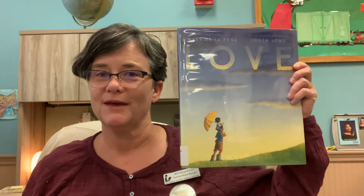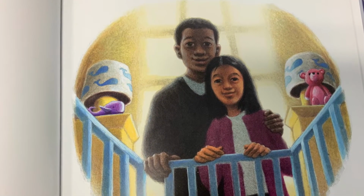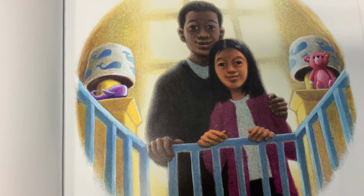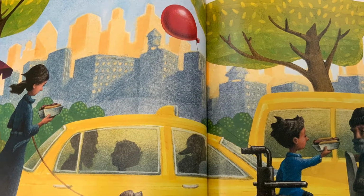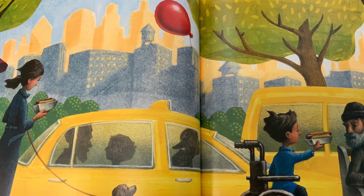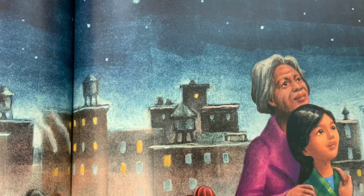The first one is called Love by Matt De La Pena, illustrated by Lauren Long. The book starts out with loving parents looking down in a cradle at a child. From people, we go to more intangible things, like the sound of music, smells, or the feeling of bouncing in the back of a cab. And even in the midst of difficulty, the shine of the stars in the night sky.